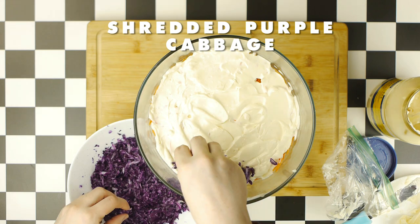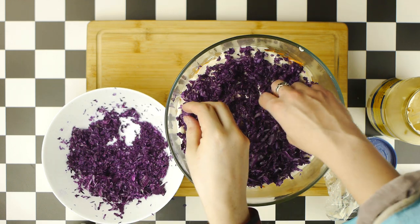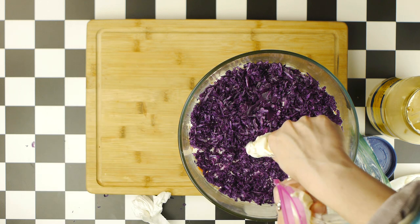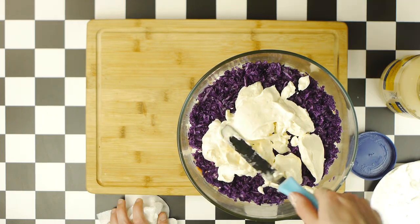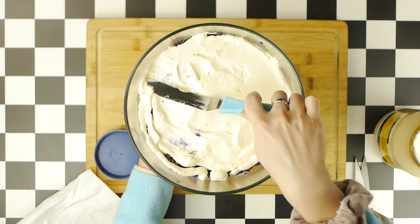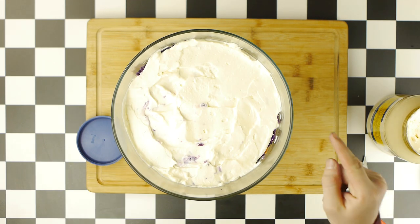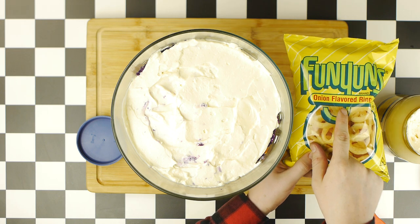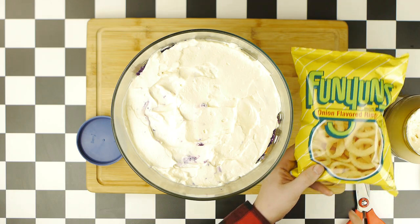So we'll sprinkle that beautiful purple cabbage all over that mayonnaise, knowing full well that this will be the last layer of the salad that isn't a highly processed ingredient, because after our shredded cabbage layer, it is yet again time for another layer of mayonnaise. And once again, we spread that layer of mayo all over the cabbage as evenly as possible. Then, after this mayo layer, this is where the salad starts to take an interesting turn, because now it's time for our Funyun layer, the wildly popular onion-flavored chip that Marshall shares a rather personal connection with.